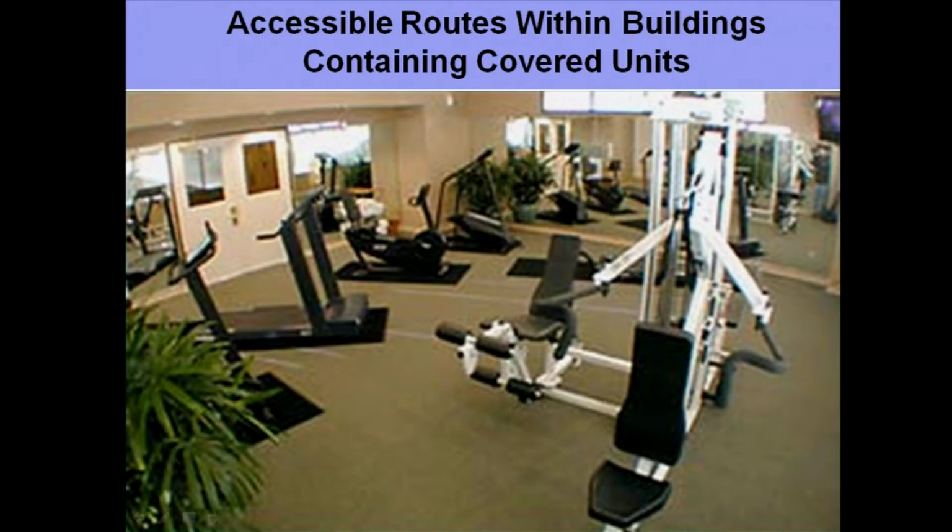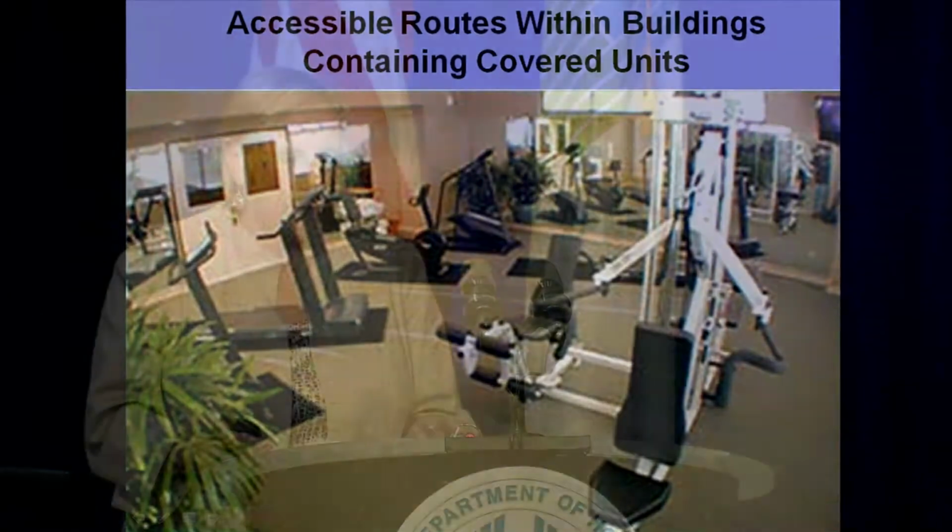Swimming pools, fitness rooms, office centers, all the amenities that are offered today. I once saw a property that offered an amenity of a car wash on the property. And it was a public and common area meant for tenants and their guests, and they could bring their car up and wash their car. Very nice little amenity, right? Had to be accessible, had to comply with certain requirements.